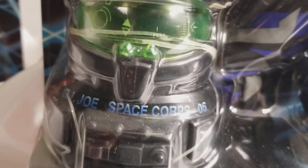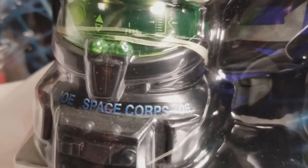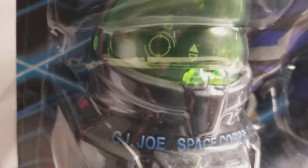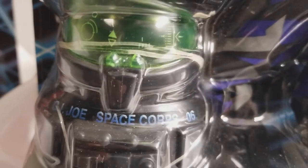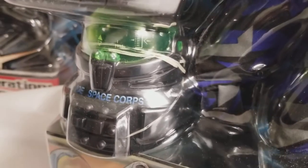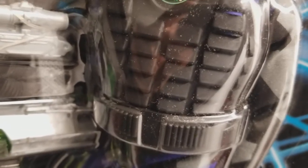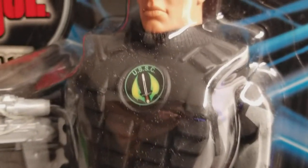This helmet right here, the G.I. Joe Space Corps helmet. This is a rehashed, reused helmet from the Hall of Fame figures. There's his gloves. Beautiful outfit. Black and blue and gray camouflage body vest.